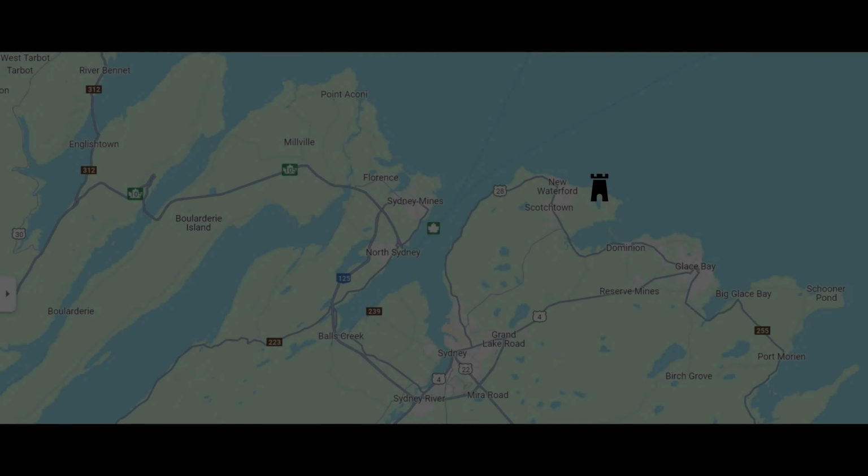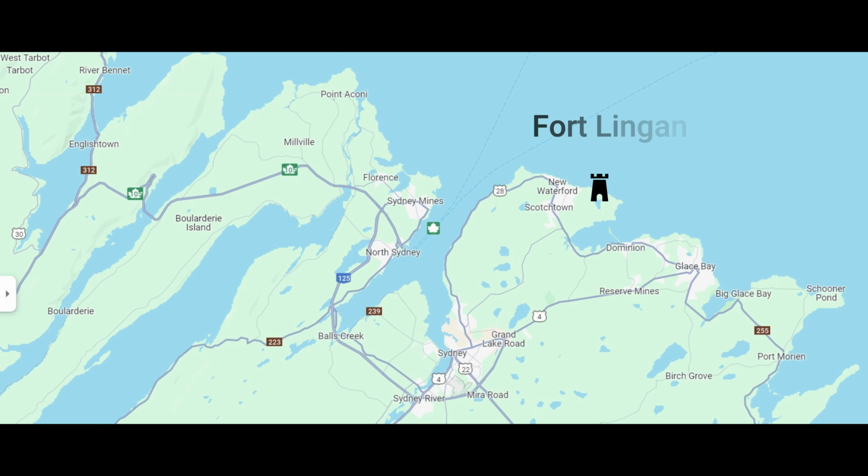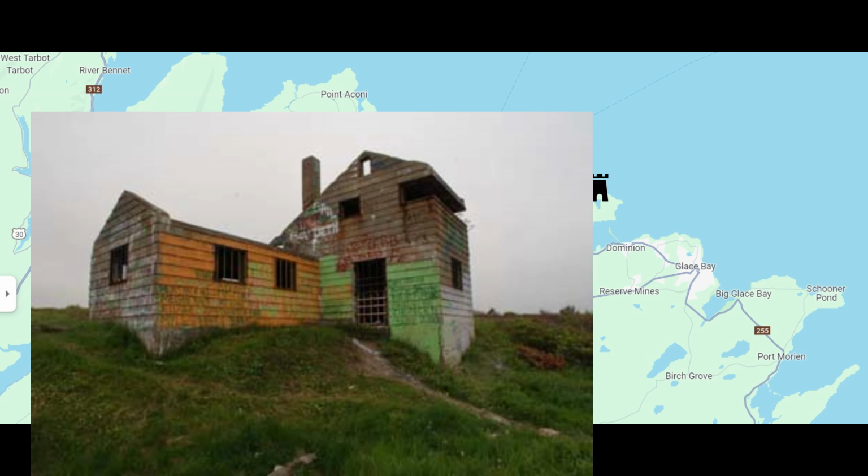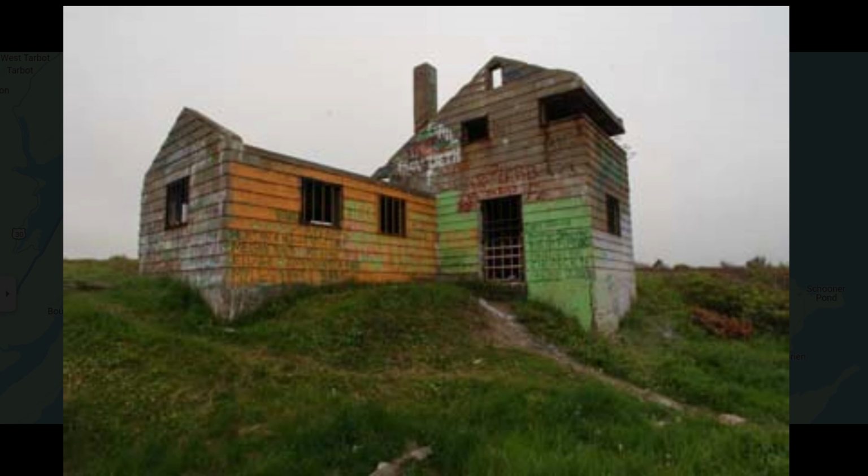I've decided to start with the one most familiar to me, as I grew up near this site, just called the Fort by us kids. About 6.5 kilometers from the entrance to Sydney Harbour, facing the Atlantic, it has been heavily explored by locals over the past 80 years since it's been abandoned.